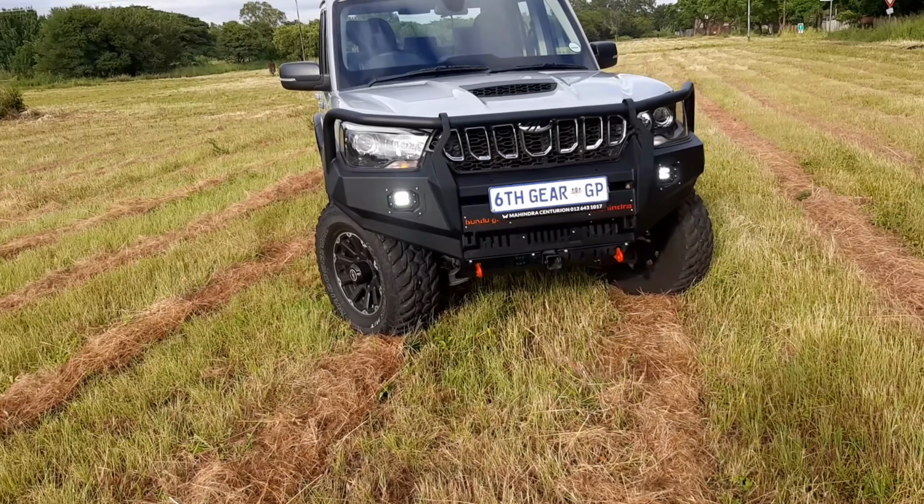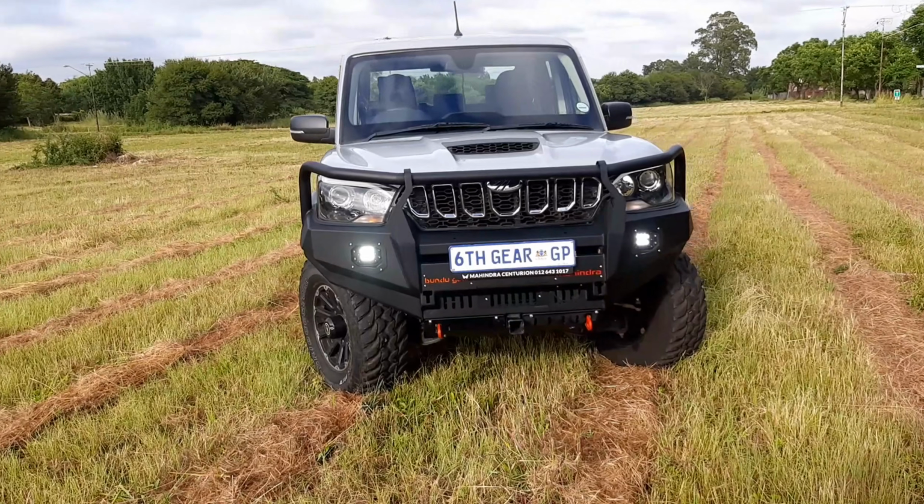The car looks absolutely amazing in front. It looks very aggressive, especially with those lights on. I mean, those lights are super bright, especially those fog lights. Those LED fog lights are amazing. They're brighter than someone's future, I can guarantee you that.